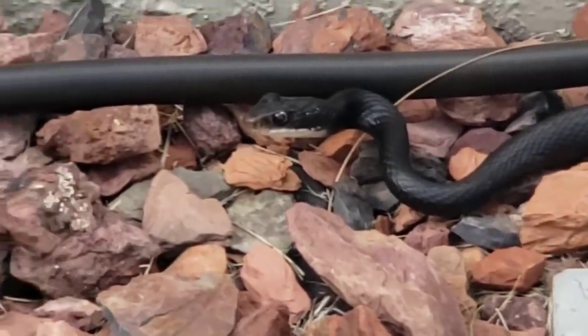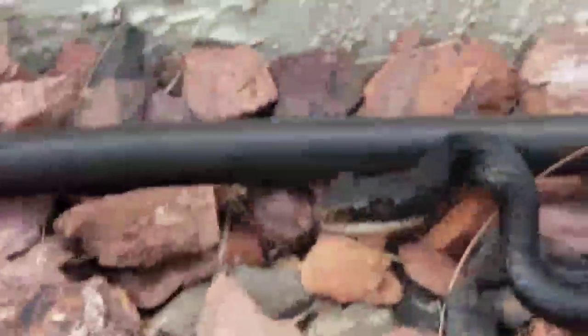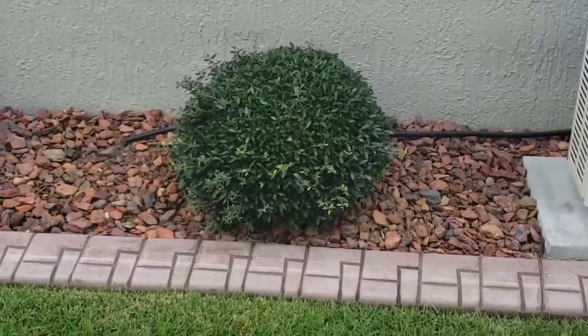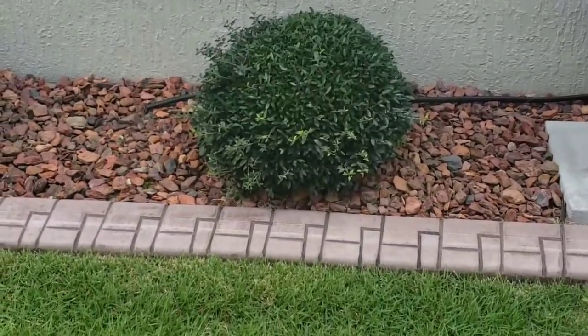These are aggressive snakes, but they're not evil. They won't attack. They're only defending themselves. They'll often take cover in bushes like this little shrub on the side of my house. I wanted to let you all see him a little bit better, so I thought I might try to bring him out of there for you.